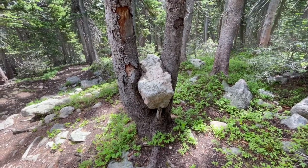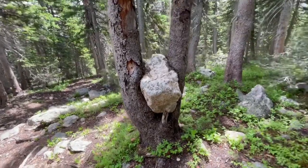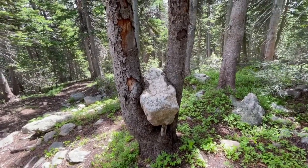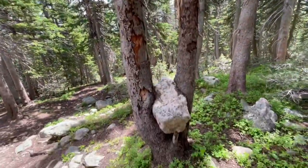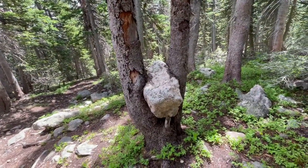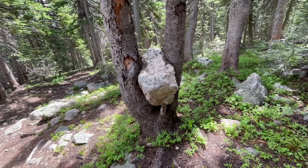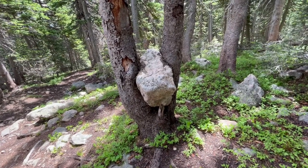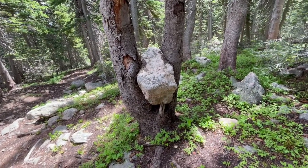It's a rock wedged in between two tree trunks. Anybody got any theories on this one? I have a theory, but why don't you guys comment in the comment section and tell me what you think? That's kind of cool.